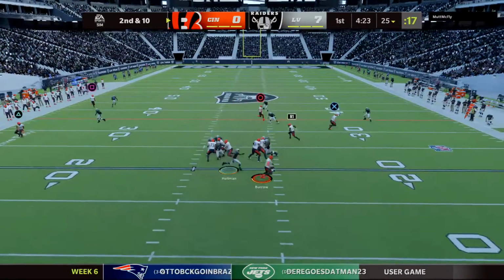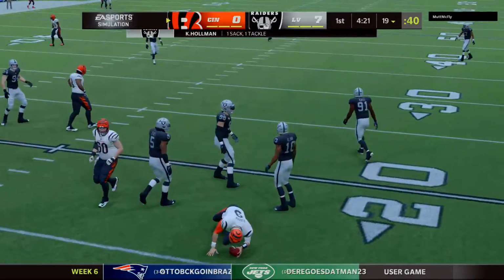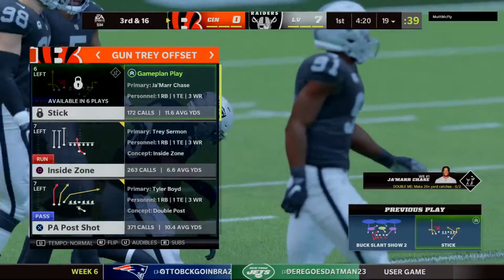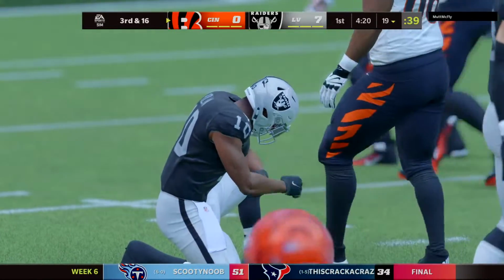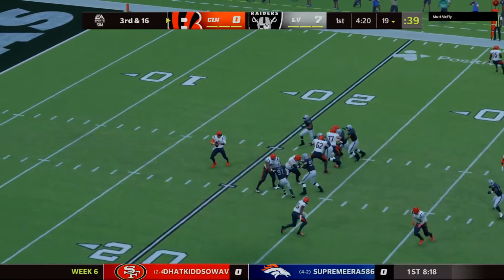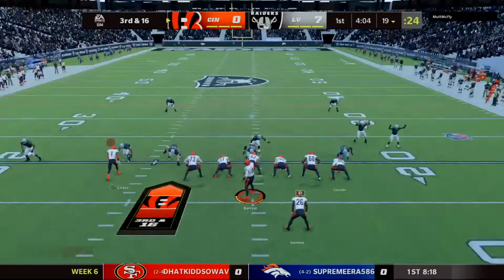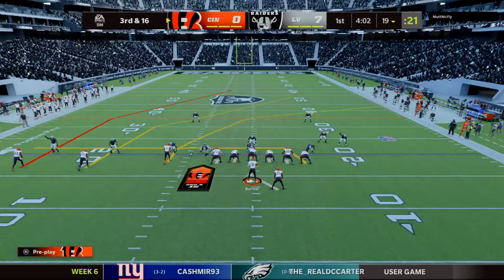Now Burrow. And he can't find a receiver, and he's brought down. They bring a man off the corner that time, and he gets home for a loss of 6. So that'll leave Burrow and the Bengals with a 3rd and long after that sack we just saw.